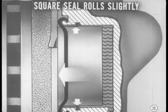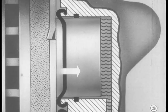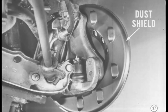When the brakes are applied, the seals roll slightly with a movement of the pistons. Then, when the brakes are released, the elasticity of the seals pulls the pistons back slightly from the shoes. Then, any small amount of runout in the disc taps the shoes away to establish the clearance. There's also an inner dust shield to help keep the disc and shoes clean. The wheel serves as an outer shield.